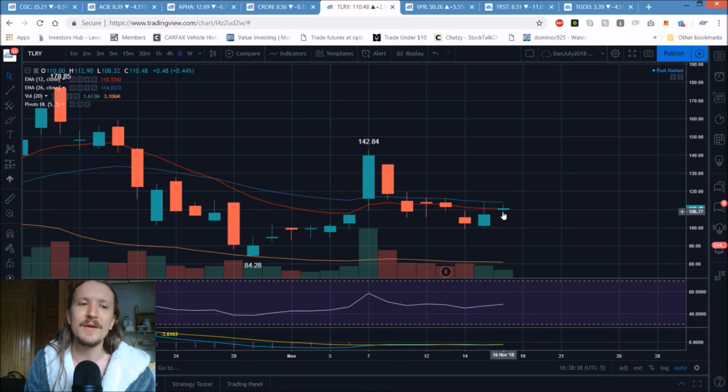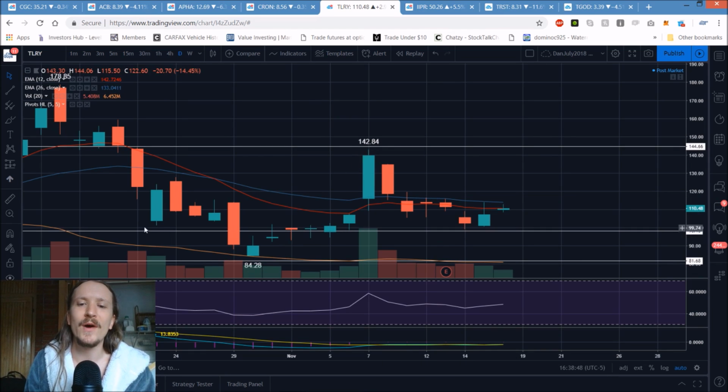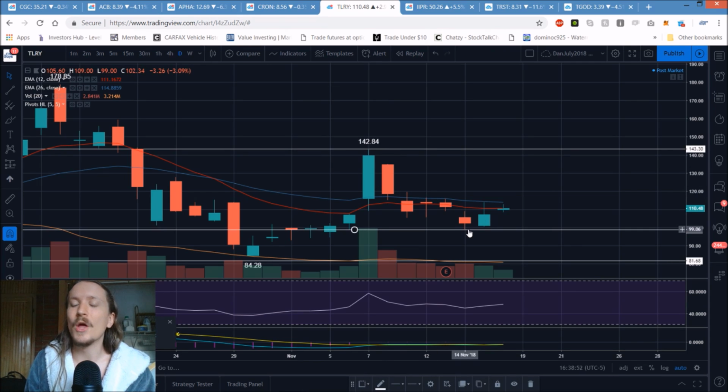TLRY, unable to break the high of yesterday. Inside bar, very tight range. 108.32 is support. 112.90 and 113.85 are 2 resistance levels to be watching. And it's the same thing. We're looking for that daily higher low, but we don't have follow through for the bulls to have any confidence from that higher low at this point. So still up in the air as to who's going to be in control.